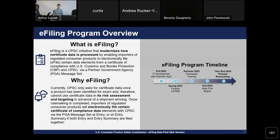If you wait towards the end of 2024, until the rulemaking is finalized, there will be a shorter phase-in period, and you would have a steeper learning curve at that moment. So if you participate with us now, that's my first benefit: you have much more time to transition, and if you run into any hiccups, you would be able to work with us to resolve that.